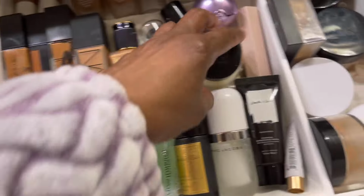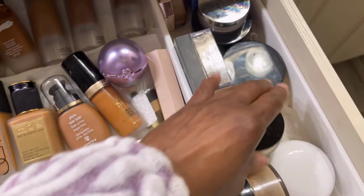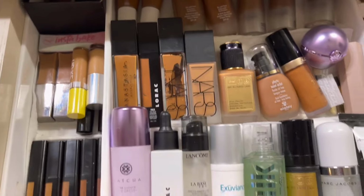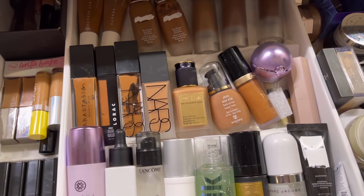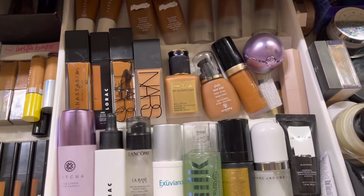So this is how I store my stuff, guys. If you like this kind of stuff, me showing you my collection, let me know. So I'll do a little bit more of these type of videos, okay?